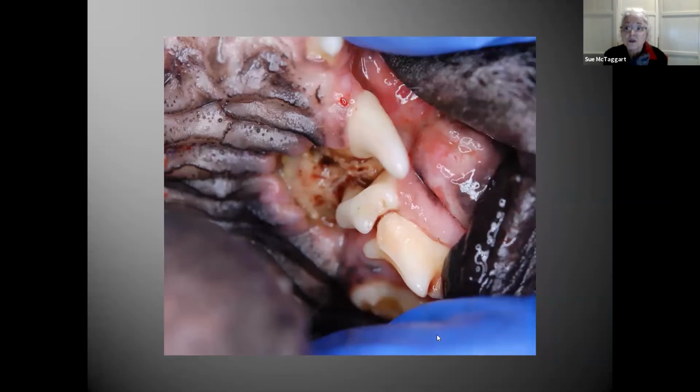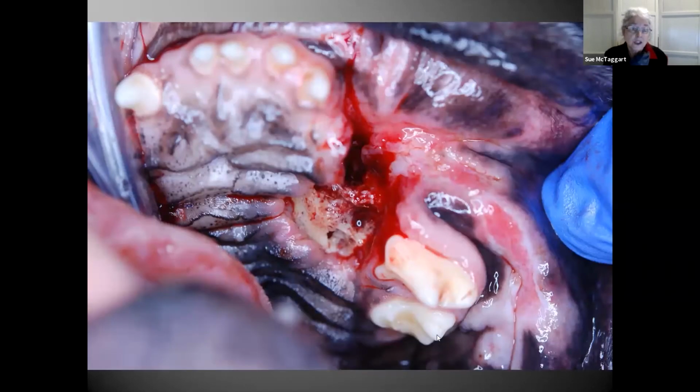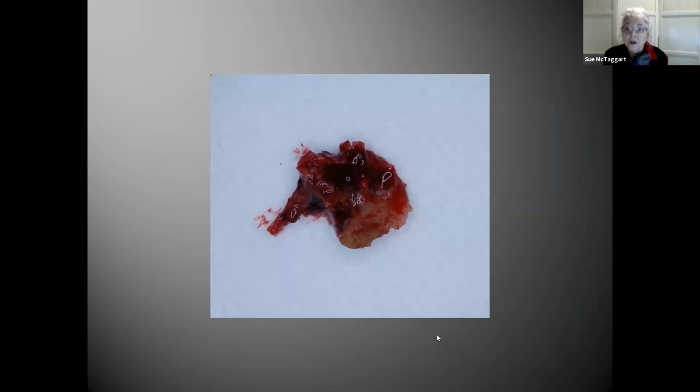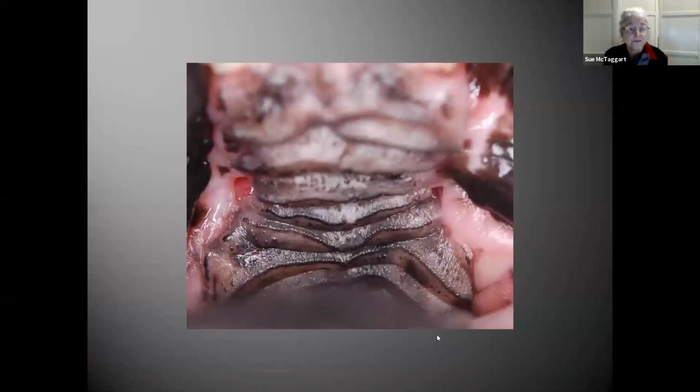On the left, the story was the same, except the tissues had not yet been manipulated. Here's a 2D view of the left maxilla. Fistula was very extensive. Necrotic palatal bone was removed from the left side as well. It was sutured up with fingers crossed. Pseudomonas was cultured. And 3 months later, this is what we had.